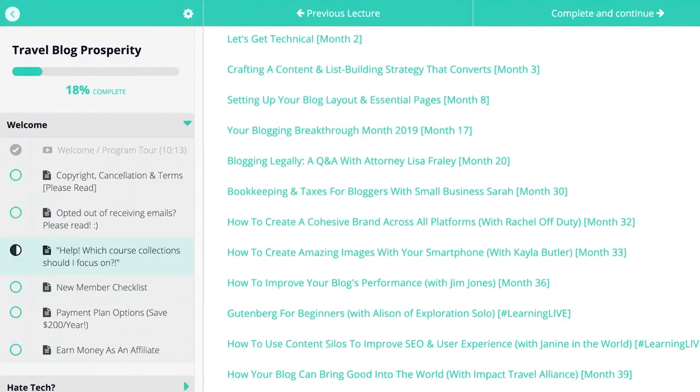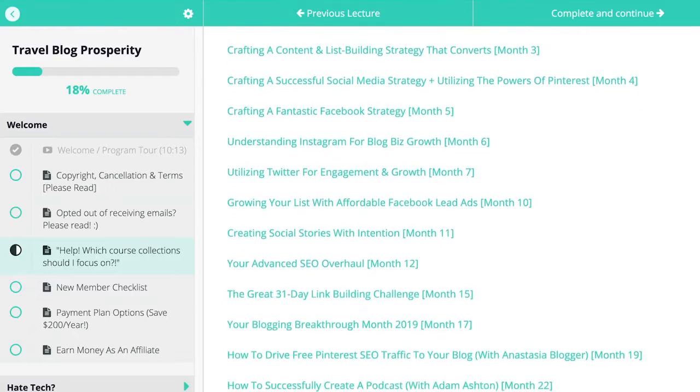For example, when many of my Travel Blog Prosperity members started telling me that they were having trouble pinpointing which workshops to focus on, I created a roadmap that sorted the membership content by blogging phase. This way, whether they were in the branding phase, the visibility phase, or the monetization phase, they could easily find the workshops that would help them.